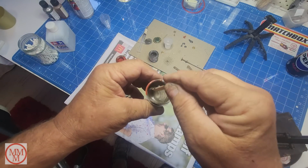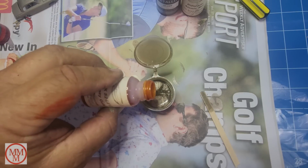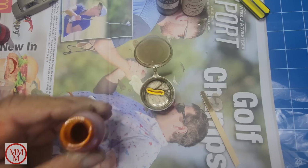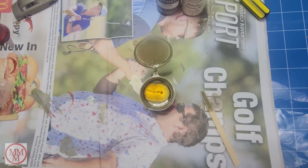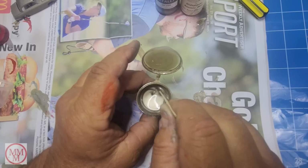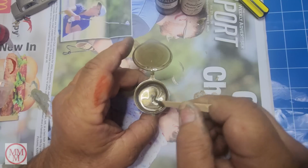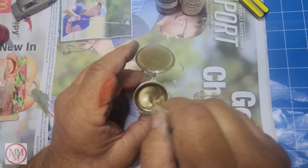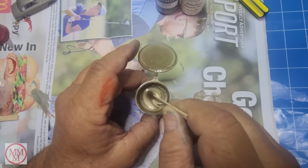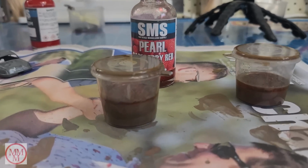So I'm using some Humbrol enamels paint now that I'd forgotten I had, and I haven't used it since I made my last plastic model kit. And that didn't work either. So I take the original SMS, I figure I've got nothing to lose here, and I add some of the honey gold. At least it's mixing and stirring up well. Colour doesn't seem to be changing much though, and I'm getting a little bit desperate here.